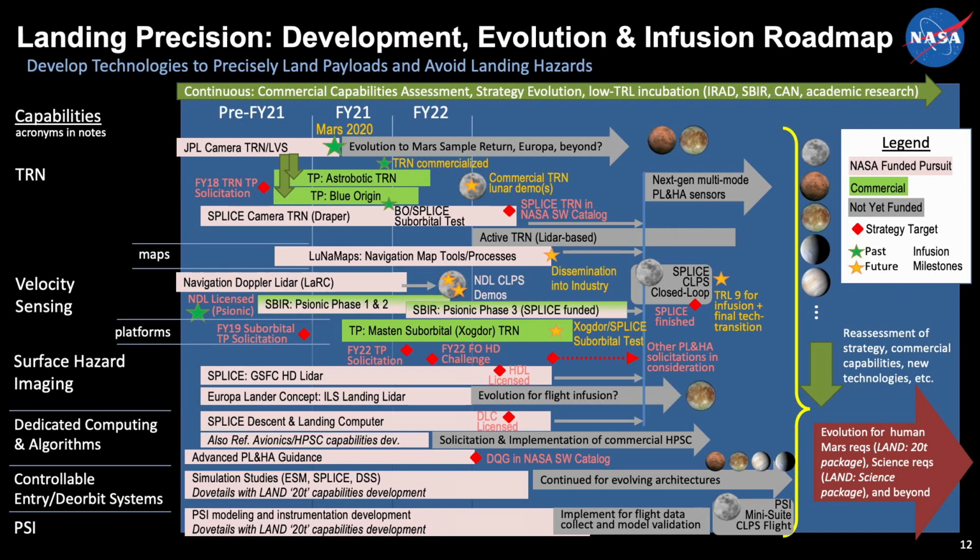A notional timeline for the current project investments plus commercialization and solicitation targets are provided on this high-level Gantt chart that covers the focal capabilities within the strategy. Prior development and transition milestones for the strategy are shown. Future flight tests, potential spaceflight demos, infusion missions, and strategy evolution assessments are also indicated.